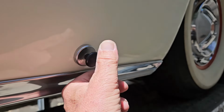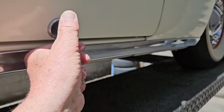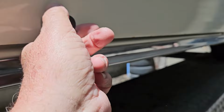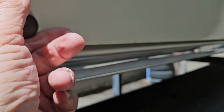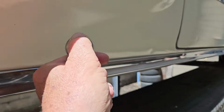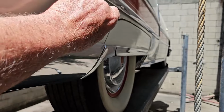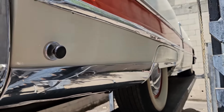Really light little magnet. Sticking to everything totally great. I don't feel any filler in there, at least nothing the magnet would be revealing. It's grabbing it perfectly. Let's go to the rear quarters. Hang on. Excellent. Other side.